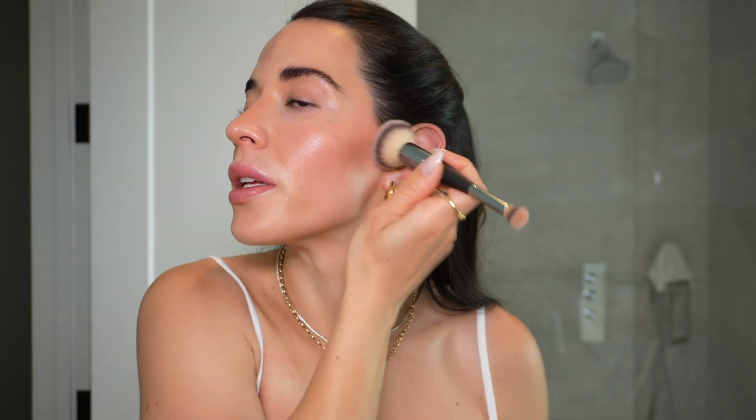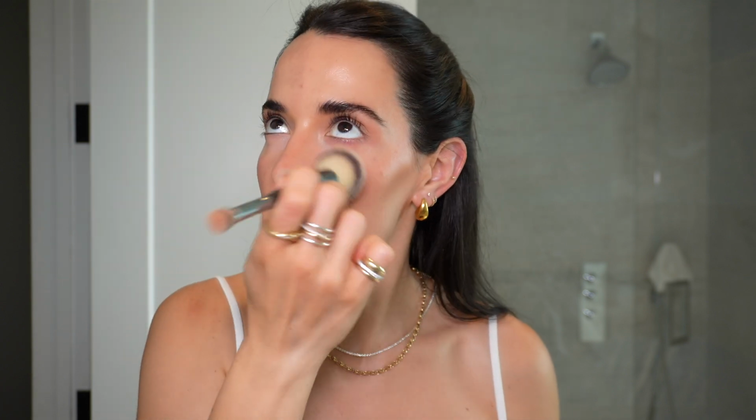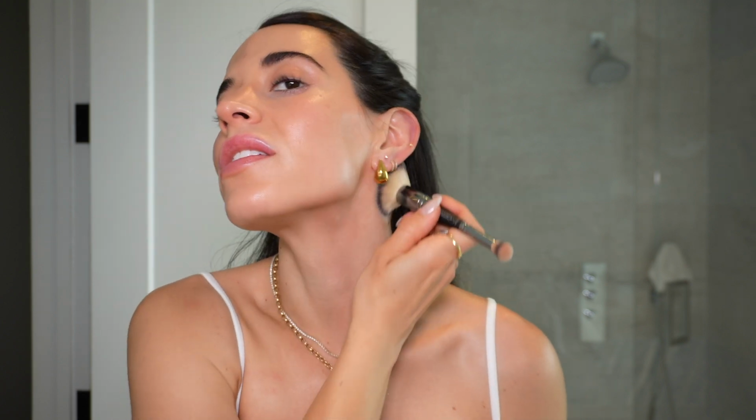I like doing this because sometimes if you start with foundation, you end up wearing more makeup than you actually need. But when you do this, then you're just adding a touch of foundation wherever you feel like you need it.